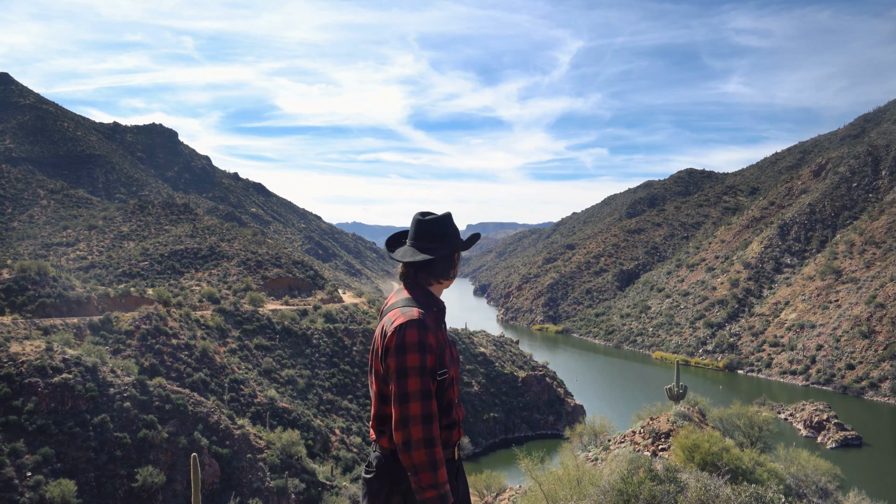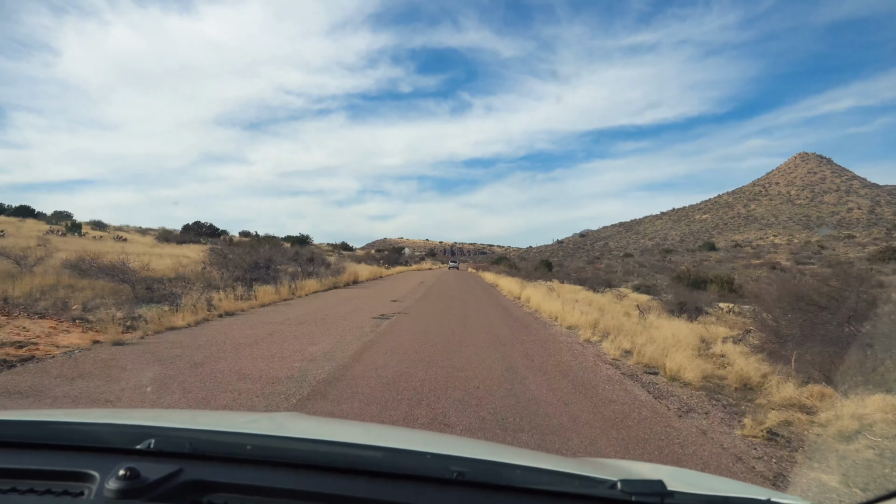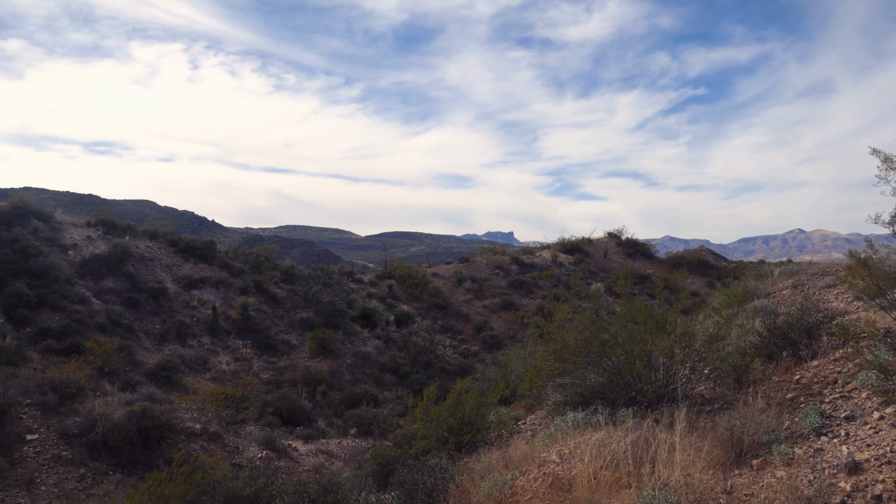Heading further down the 188, we began looking for another spot to pull over and hunt for some more rocks. Well, here we are with another roadside stop, looking for some rocks again. Let's see what we can find out here.